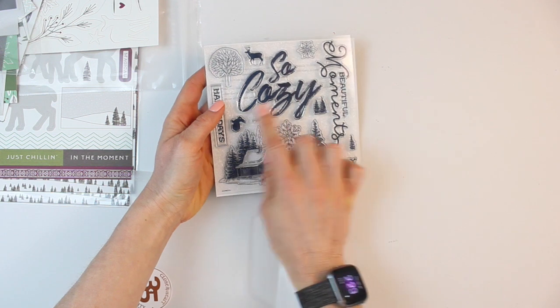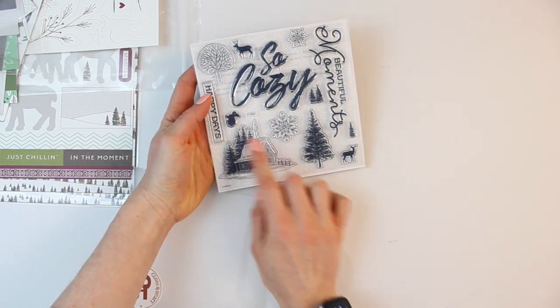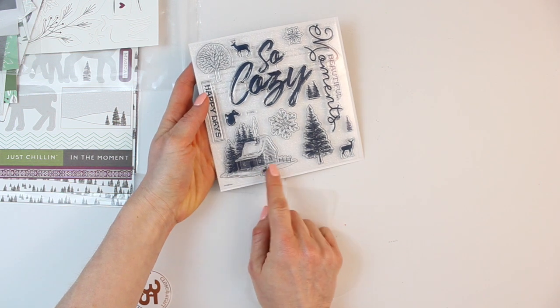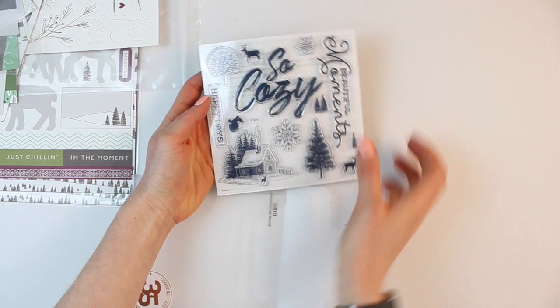This one's really pretty. So cozy, beautiful moments. This is the scrapbooking one. So it has bigger words. You could use that for a title. Really pretty log cabin, some deer, trees. Really pretty. Okay, so that's what I have for Spruced Up.